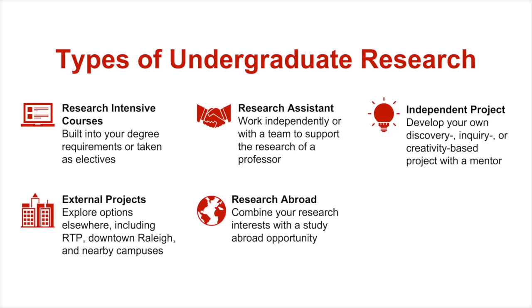But there are also opportunities like entire study abroad programs dedicated to research. There are study abroad courses dedicated to research. So there's a lot of opportunities that if you wanted to go elsewhere outside the United States, you certainly could do that to do your research.